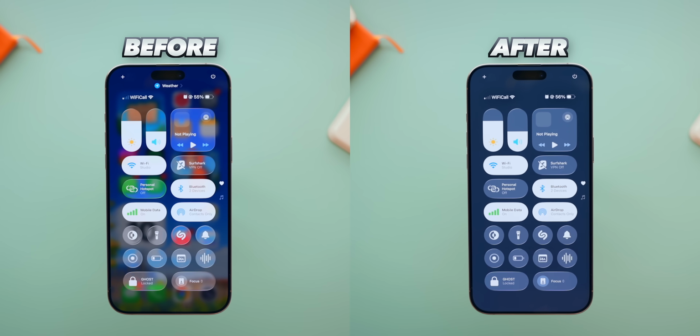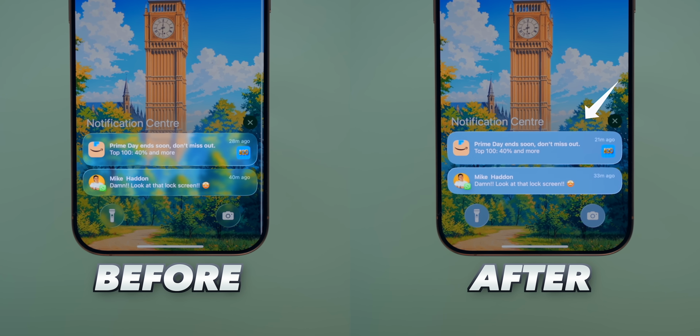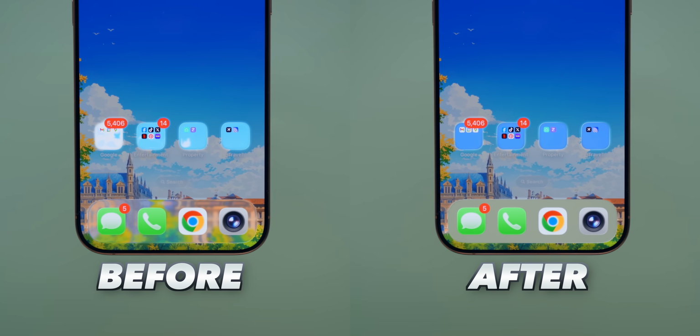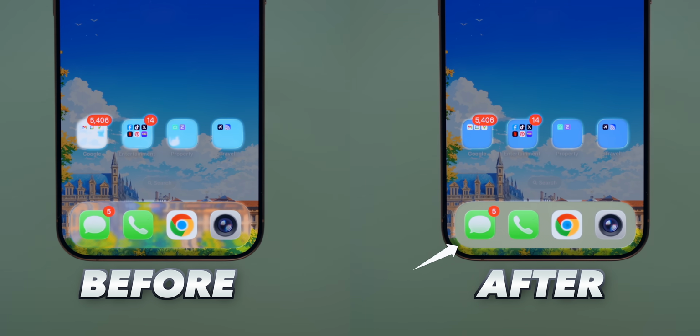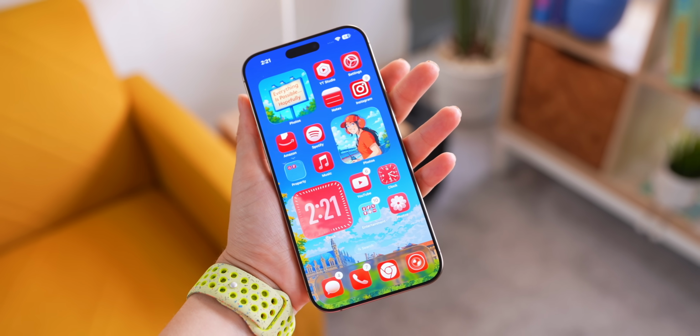Now your control center is a lot easier to see and way less see-through. Your notifications are definitely more readable. And a bunch of other liquid glass design elements are no longer clear or see-through. So depending on what you prefer, you've at least got the option.